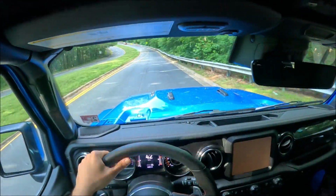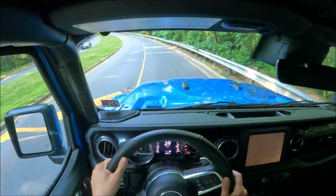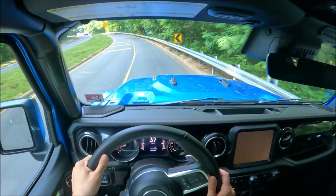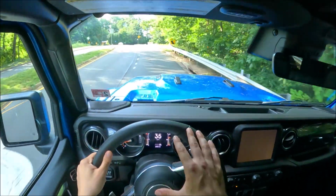So we got a nice turn coming up here as well. Now this turn here is actually banked the opposite way that you want it, but we're going around, you know, almost 40 miles an hour and not having any handling issues with this turn right here.